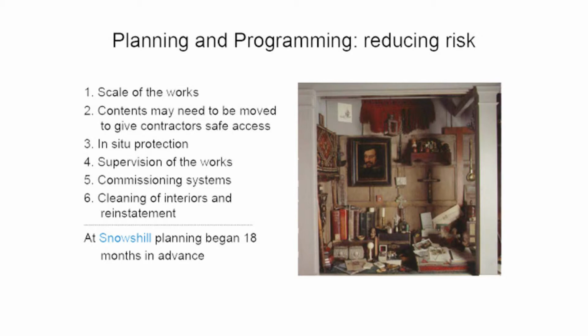At Snows Hill, a National Trust property, where all the contents had to be packed and moved off site, planning began 18 months in advance.